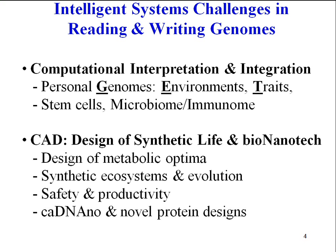In a very broad sense, synthetic biology, bio-nanotechnology, the kind of technology we have is bio-nanotechnology. And here, the design of metabolic engineering has taken a huge step forward, and we'll see some of that. It should not be limited to design; the kind of engineering that is common should include evolution as a component. The safety and productivity can work hand-in-hand. They're not necessarily an either-or.